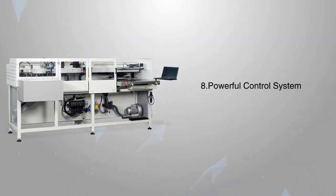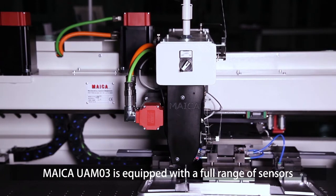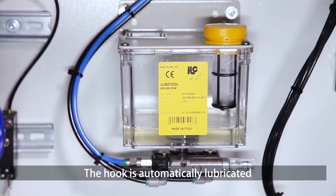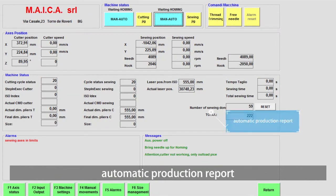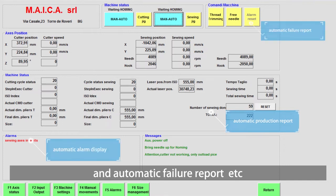Powerful control system. MAICA UAM03 is equipped with a full range of sensors, such as thread breakage detection. The hook is automatically lubricated to prevent a part from breaking down. All of the information is visualized in real time. Automatic production report, automatic alarm display, and automatic failure report, etc.